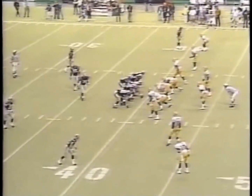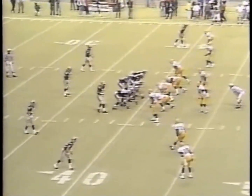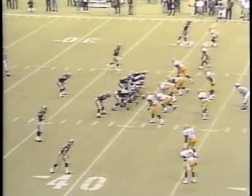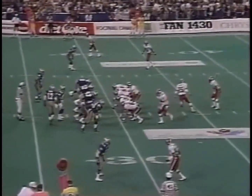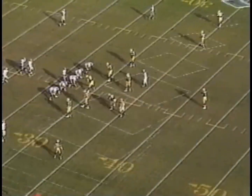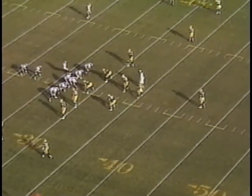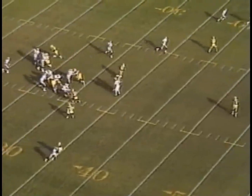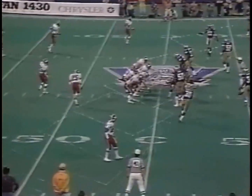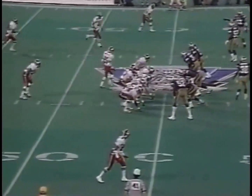When you watch CFL football, the first thing you'll see is motion. Lots of it. It's part of the strategy. Try to get the defense going one way, and then you go the other. Sounds simple? Take a look.